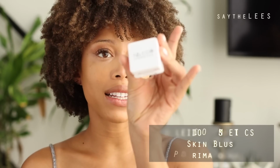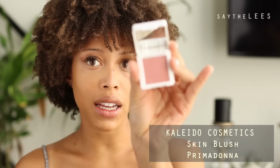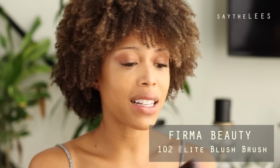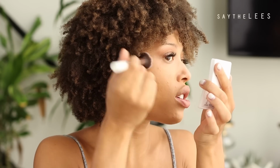And then before I set the skin, I'm gonna take this KALEIDO Cosmetics skin blush. This is in the shade PRIMADONNA. It's a really pretty sort of peachy pink shade. And then I'm gonna go ahead and apply it with the FIRMA Beauty 102 Elite Blush Brush. And this one is synthetic. It's a really, really nice, soft brush.